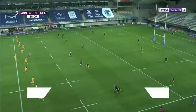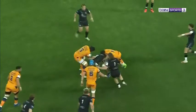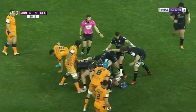Yeah, neither side. Montpellier obviously got close to the Glasgow line and held up before a penalty. Glasgow haven't looked like scoring yet, but they're just in control, as you say. There's good shape in their attack. There's some bite in their defence. So they've not got the tries yet, but they've got their noses in front.